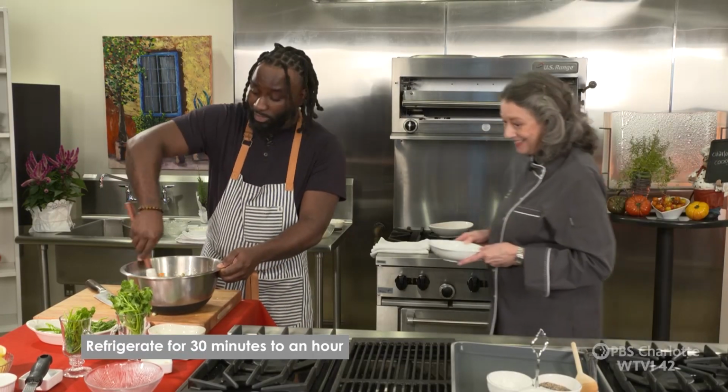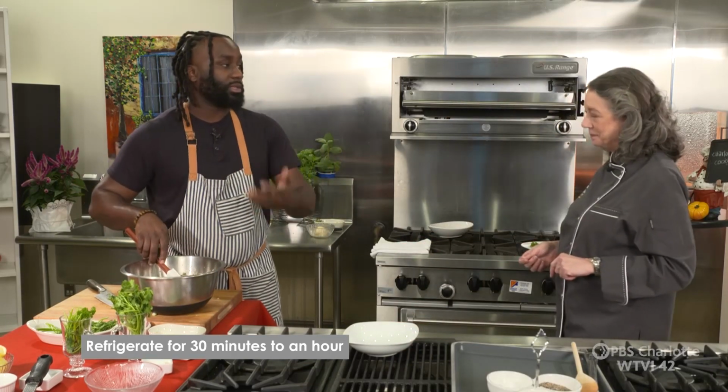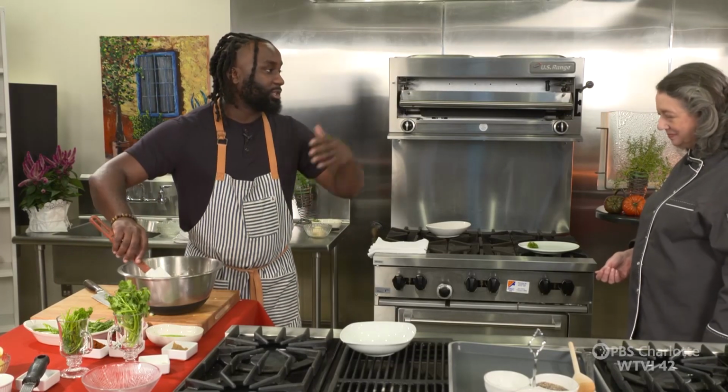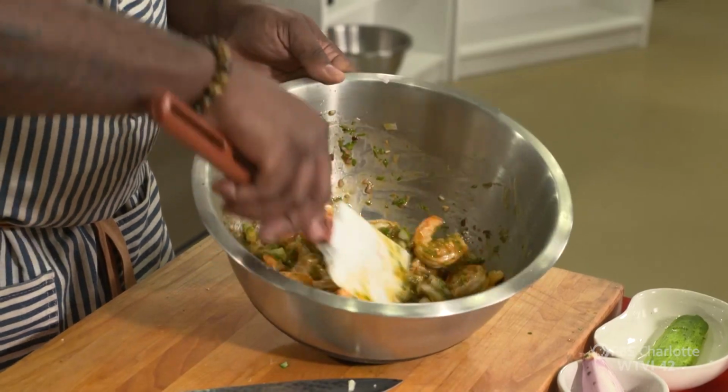Yes. So in the recipe, you can serve this immediately, but I recommend allowing this to chill for at least 30 minutes to an hour or overnight. Overnight's even better. You know the old saying, even if you're reheating something the next day, the spaghetti tastes better the next day. Oh, doesn't it though? But this shrimp salad is perfect.